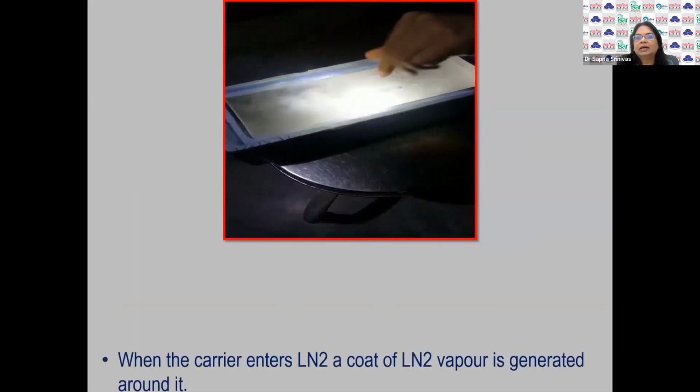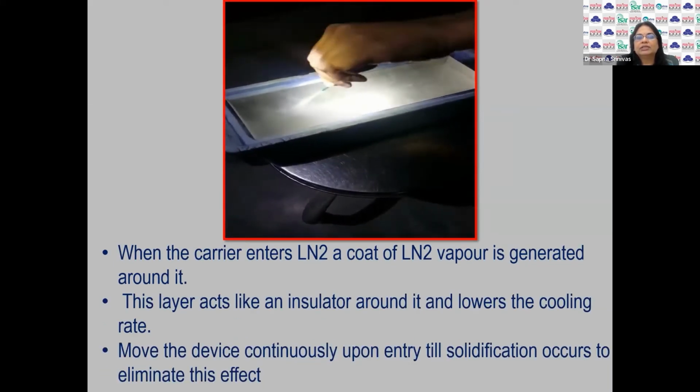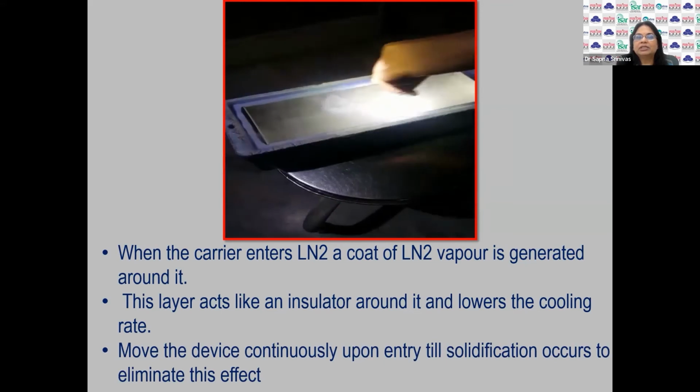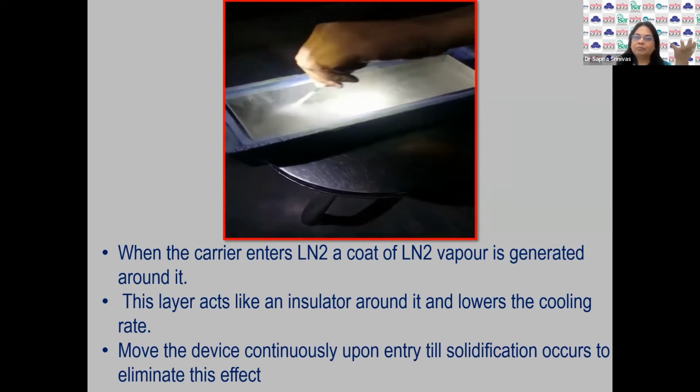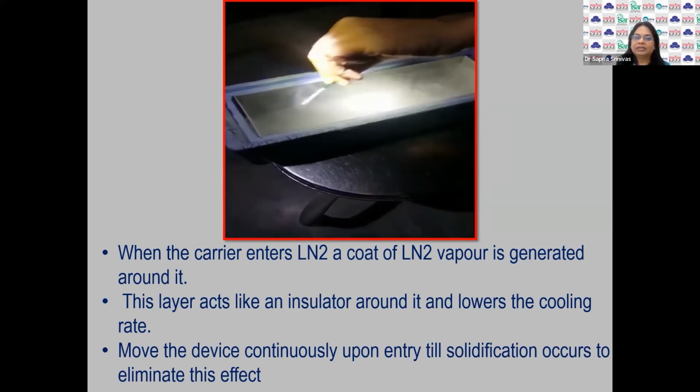And post that, I like to move the device continuously so that whatever vapor is there is eliminated, and there's a direct contact between the embryo and the liquid nitrogen to give you that fast cooling rate that is required.